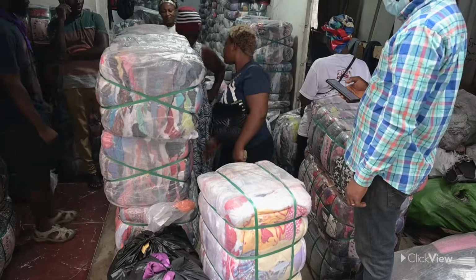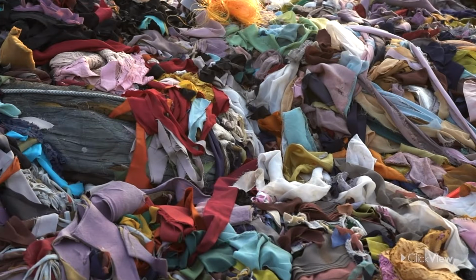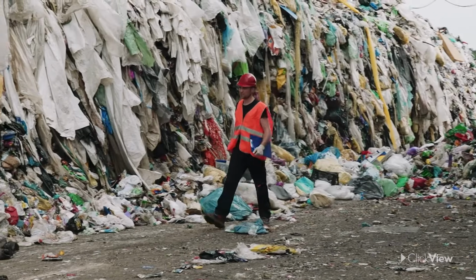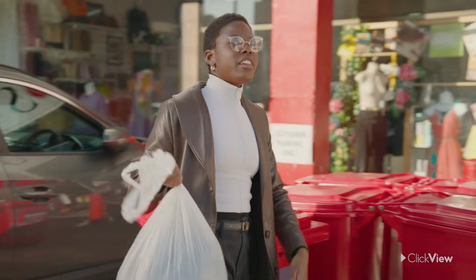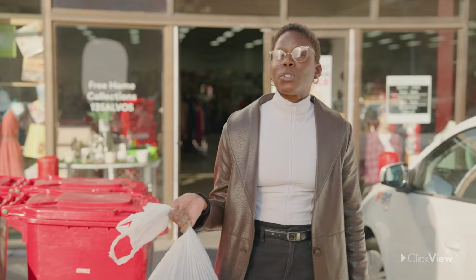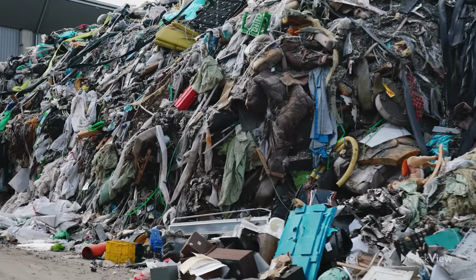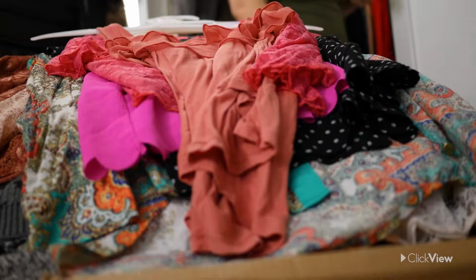A lot of what we donate to our charities ends up being exported overseas. And it's so problematic now that many of these countries, they don't want it either. They don't want our trash. It's not that we should never give to thrift stores. It's that we should be more mindful of what we're donating. Only donate old clothes that you could still wear. That means no broken zippers or pilled sweaters. If it's trash to you, don't count on it being someone else's treasure.